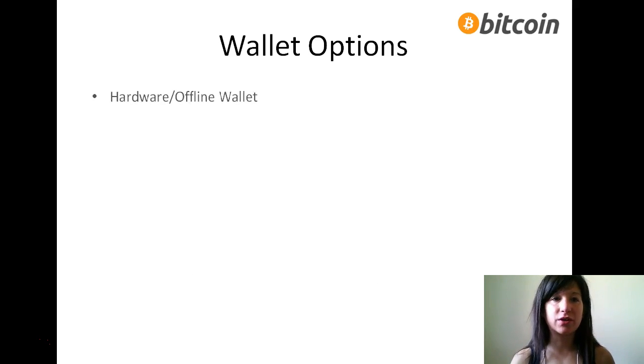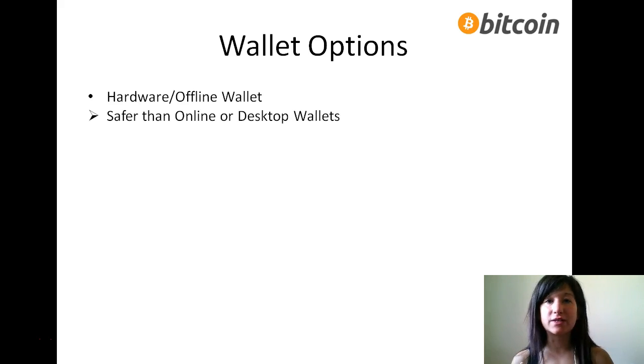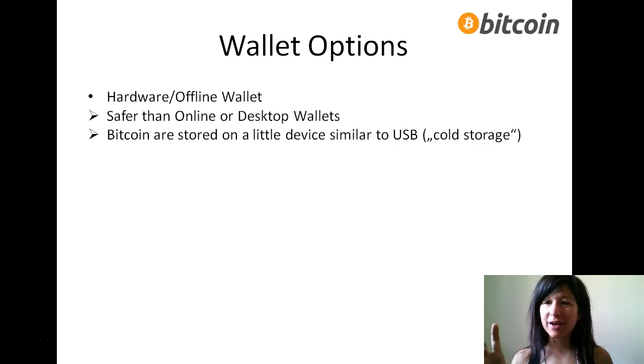Another option is a hardware or offline wallet. For myself, I see this option as the safest option and the simplest option if you have a large amount of Bitcoin that you want to store. An offline wallet is safer than an online wallet or a desktop wallet because it is completely offline. So hackers don't have the opportunity to hack into your wallet and take your Bitcoin away. An offline wallet is stored on a little device. It's like a USB stick, really, and because your Bitcoin are stored offline, we call it cold storage.